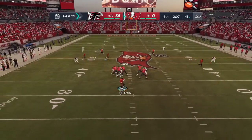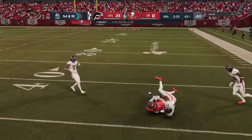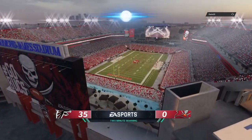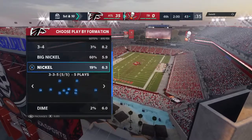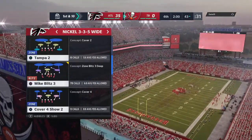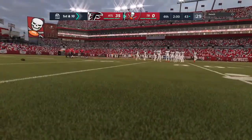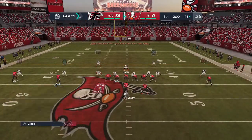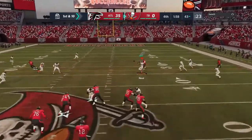On 1st and 10, here's Brady. He's got his big tight end, Gronkowski. And he's got a 1st down as he's going to be taken down. But a very nice pickup there just in front of the 2-minute warning. Buccaneers, 1st down. 1st and 10 at the 43-yard line. So it's Buccaneer football as we welcome you back. And let's see what they've come up with offensively after having time to talk it over.